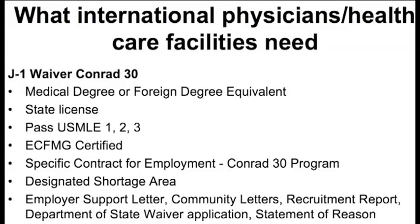In submitting a J-1 waiver application, what's needed is a copy of the medical degree. We have to show that they've applied for a state license. We have to show that they passed the USMLEs 1, 2, and 3, and that they're ECFMG certified. There also needs to be a specific contract for employment, and we work with the facility on making sure that the contract meets the Conrad 30 guidelines. There are specific J-1 waiver guidelines for the contract.